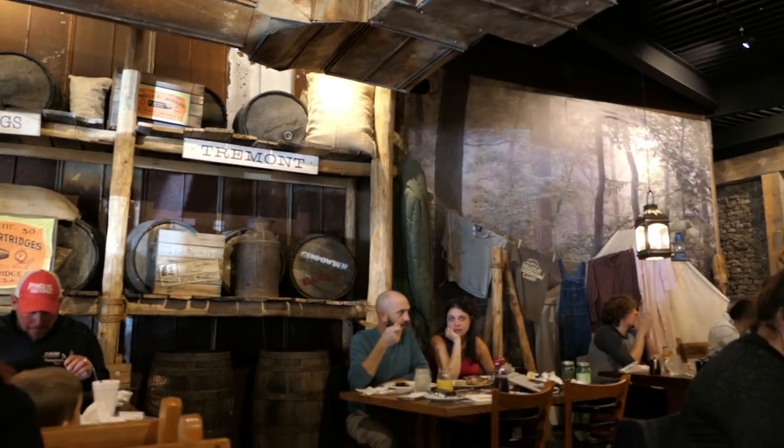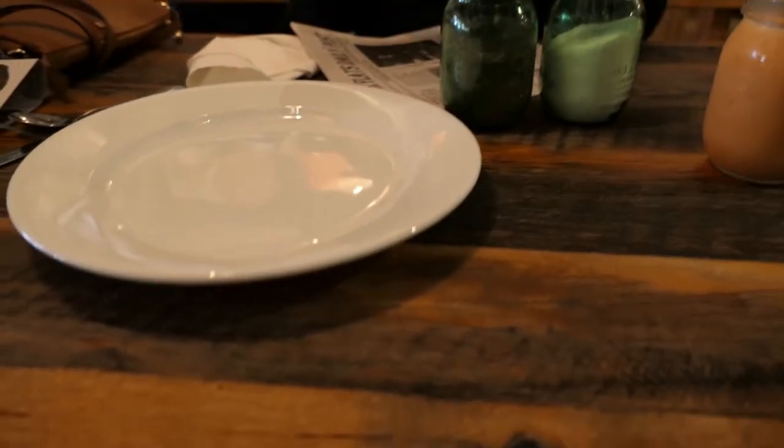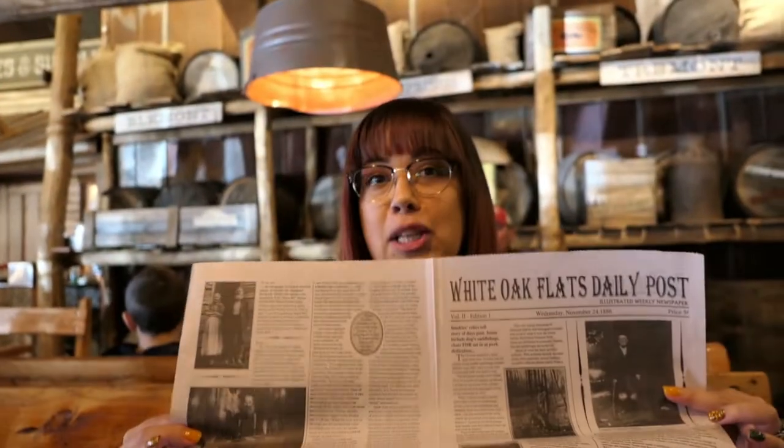All right, so you see a little bit of theming. We're actually in camp, so they're hanging some laundry over there. We got Billy Ogle blacksmith shop right behind us. We got this here wagon with some goods on it. So, yeah, it's pretty neat in here. I'm ready to eat, though. We haven't gotten it yet. But we're going to share a meal because it seemed pretty big. It's called the Postmaster's favorite. And we also added a little treat that we'll show you when it shows up. We'll show you the food here momentarily.